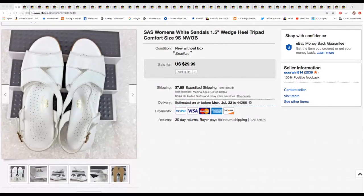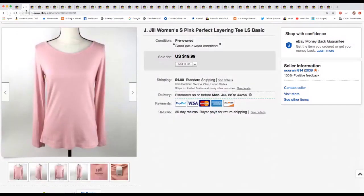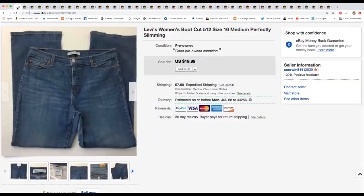Okay, the first thing that you're seeing is a pair of sandals. They're by SAS, which stands for the San Antonio Shoe Company. And this is a good brand to get. And they sold for the full price of $29.99. This is, whoop, where'd you go? Just as I was saying how easy this is, I've lost one.